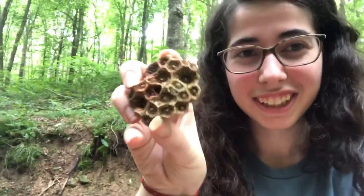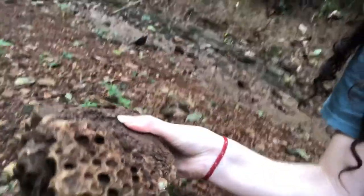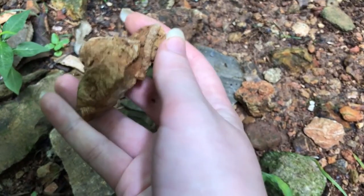So pretty much everywhere you step in this riverbed, you can find all these little fossils. But I wanted to show you this one because it's really big. Let's see, it's a hole. This one's pretty cool looking.